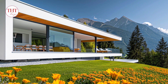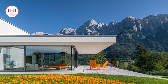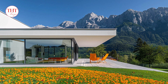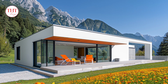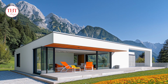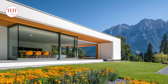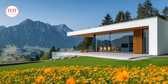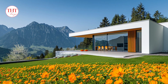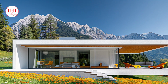A mountaintop retreat, modern design meets natural beauty. Nestled amidst the majestic peaks of a mountain range, a modern white house stands as a testament to the harmonious blend of human ingenuity and natural splendor. Its design, a minimalist masterpiece, is a testament to the power of simplicity and the beauty of natural surroundings.